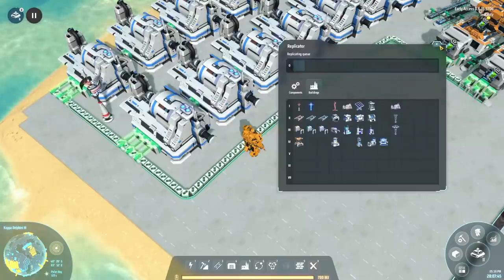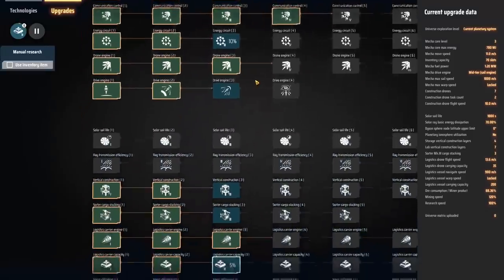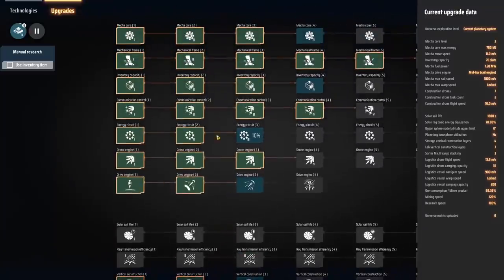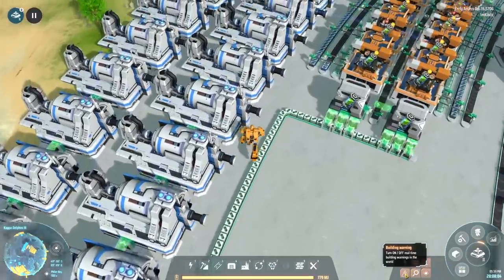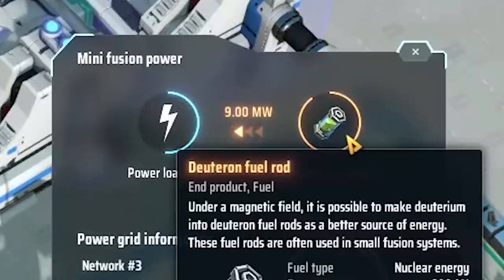All the while setting this up, I've been getting a ton of new technologies and we are freaking advanced now. Like, look at all this compared to what it was before. Crazy. Carrying capacity of the drones, we got speed, we got stacking, we got the whole nine yards. Things are looking good. Are all of these factories getting their things though? Like, do they have fuel rods? Even all the way back here? They do.